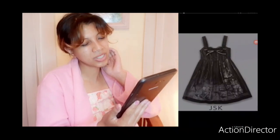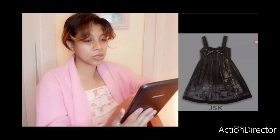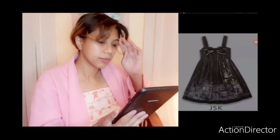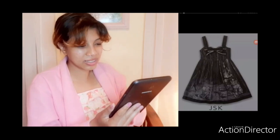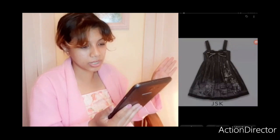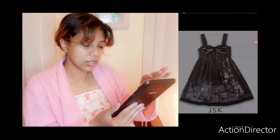Maybe they will change how they sew the bodice and skirt together. But I don't think it's that terrible. Like you can wear a belt there or a corset, because it's really pretty. I wouldn't mind it. Plus the print is so pretty. The print is really pretty.